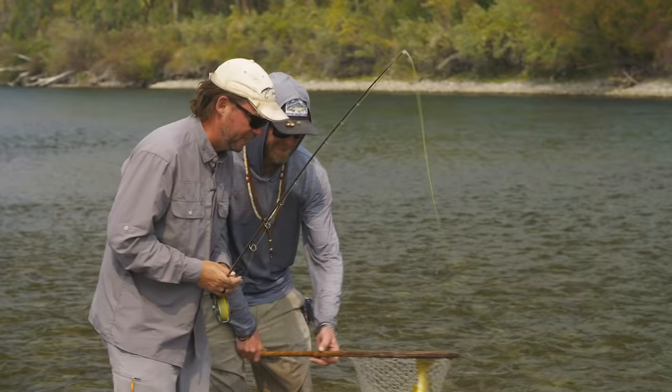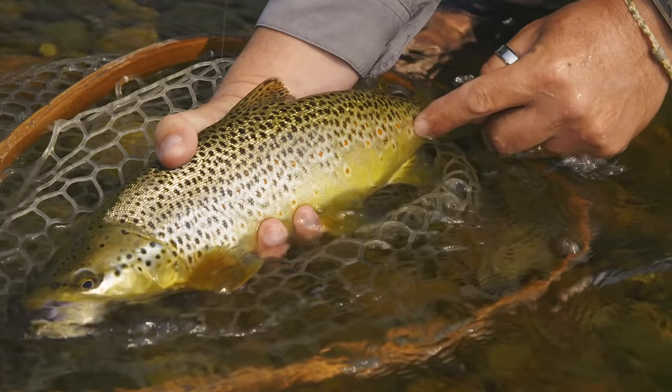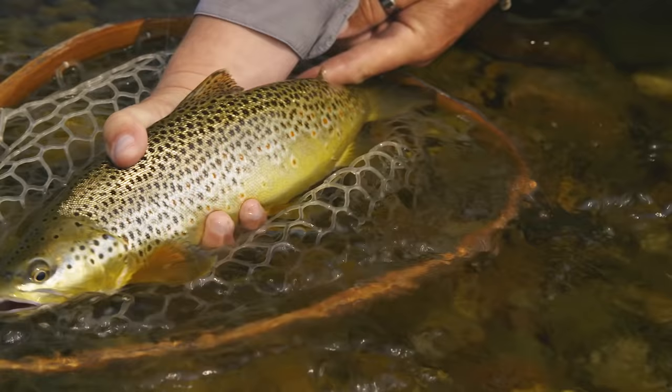Sweet. And it's paying dividends. So the orange on this brown trout is absolutely remarkable. Look how orange that is. Pink hues, big old adipose fin. Fantastic, fantastic fish.